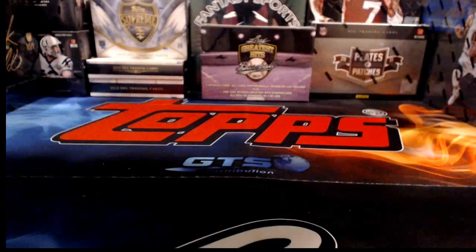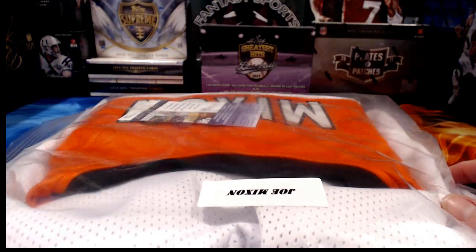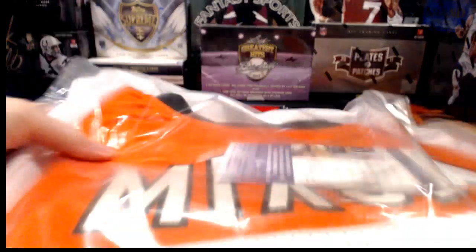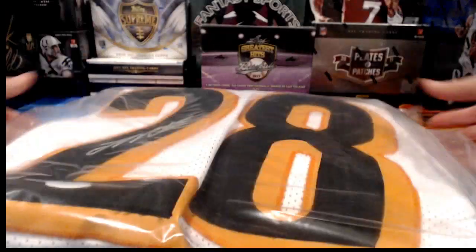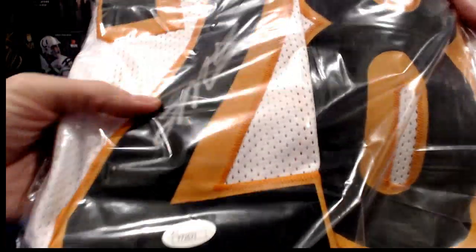Ooh, this looks like something we haven't seen before either, just based on the colors. It's the Cincinnati Bengals, and it is Joe Mixon. And you have got a JSA authentication card there, and JSA authentication sticker, and of course your autograph.